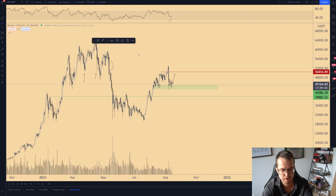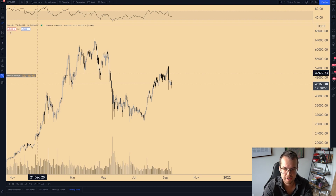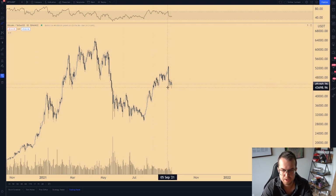Looking at the price structure of Bitcoin at this stage, the best thing you could do is zooming out. And when we are zooming out, we can see that we've had a very harsh correction exactly a week ago on Tuesday. And that one dipped quite far. It dipped in the support zone between 42 to 44k.